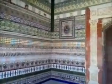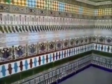Okay. This is an old ceramic factory, and these are the tiles they produced.